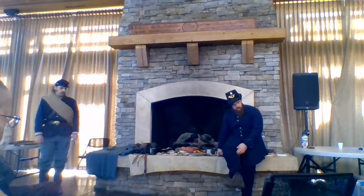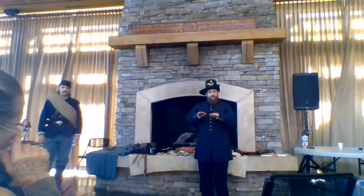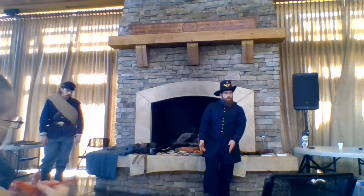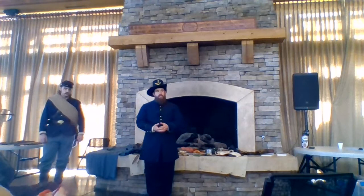Now, the interesting part about these shoes is there wasn't a left and a right. You would just wear them until your feet kind of broke them in a little bit. These would have been your standard issue boots or shoes, whereas these would have been seen more with infantry and cavalry and artillery. But some infantrymen did opt to buy their own.